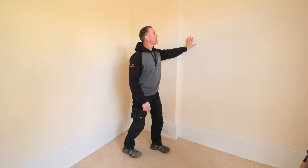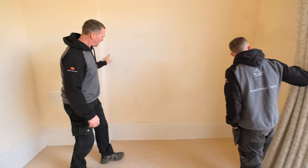Look, you can see all the damp here, you see it? All the way across. Right over here as well, isn't it? Over here as well, so obviously some of this is through the bad render which is on the outside, so it's really important that we address the render outside.